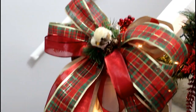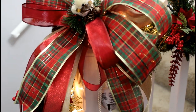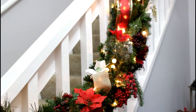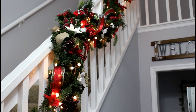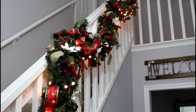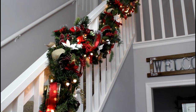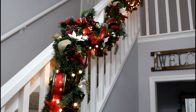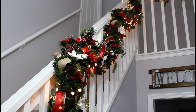And so before we get into it, just to kind of explain how I do my garlands, they're actually those cheap garlands you can get for under $5 at Michael's, just the plain green garlands. So I will just get two of those really inexpensive garlands, and then I will fluff them up and twine them together. And then what I do is I will just add ribbons and florals and picks until I get the look that I want.